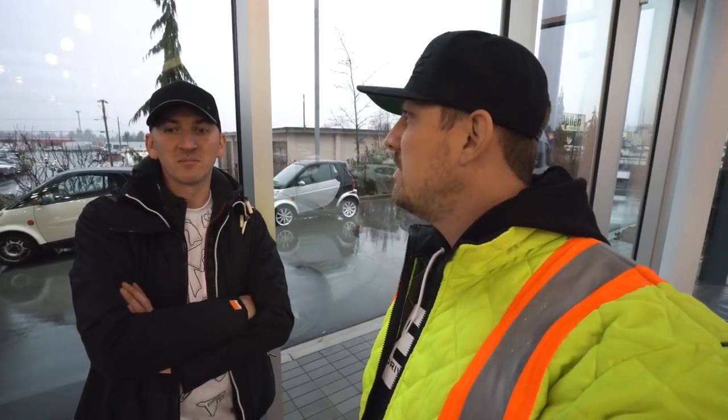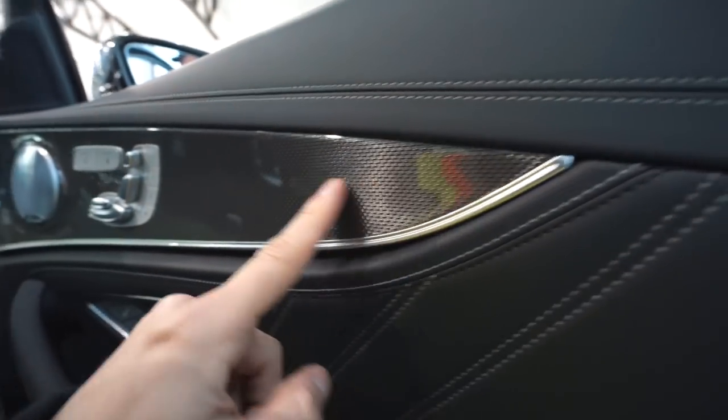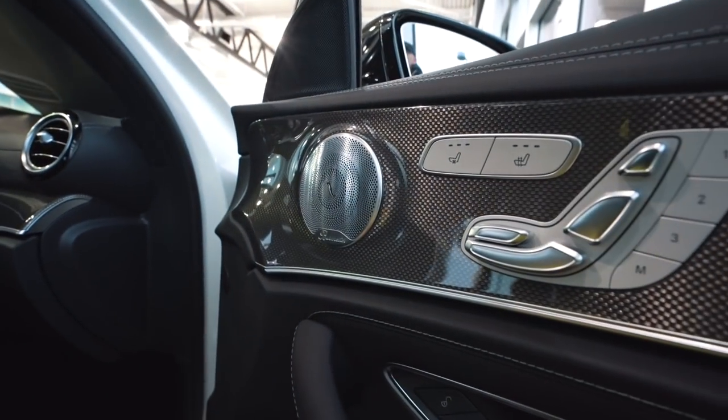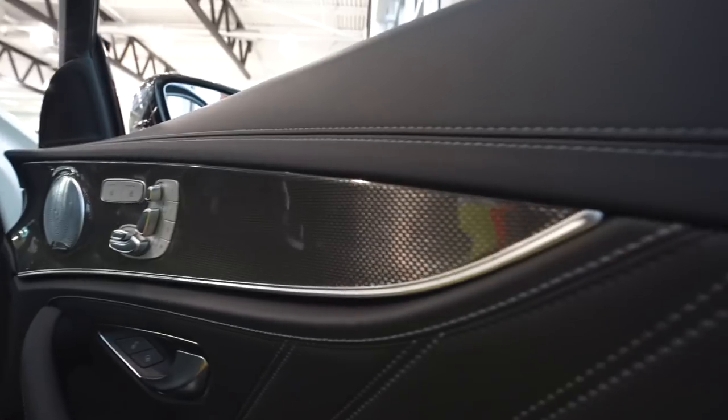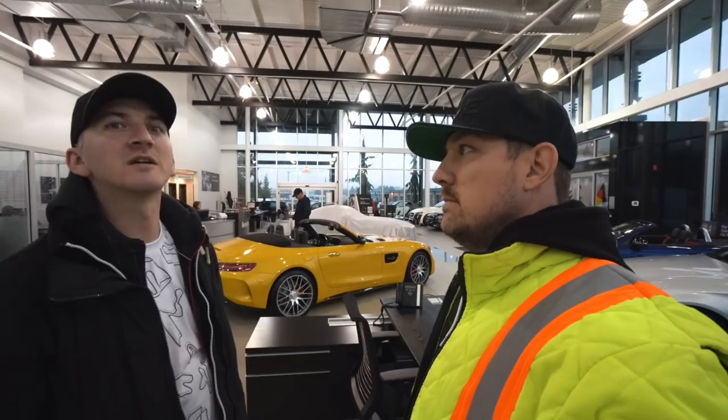I just discovered my favorite thing of this car. What's up? The fake carbon fiber dash interior in this thing. Oh. A $136,000 AMG, and they put fake carbon fiber in it. They put fake carbon fiber trim in this beautiful car. Why would you do that? I don't understand.